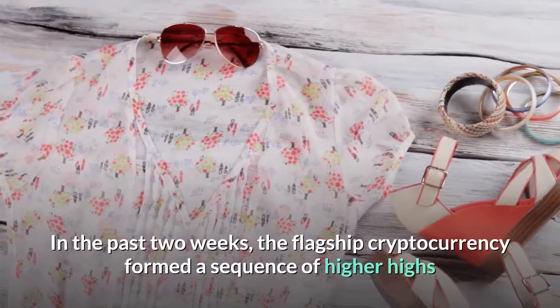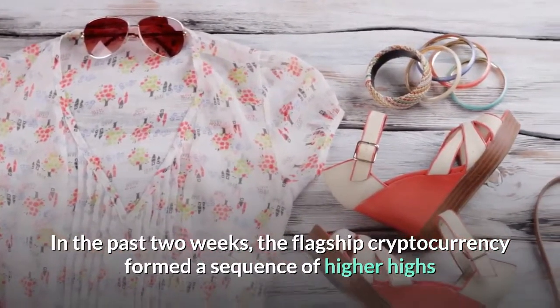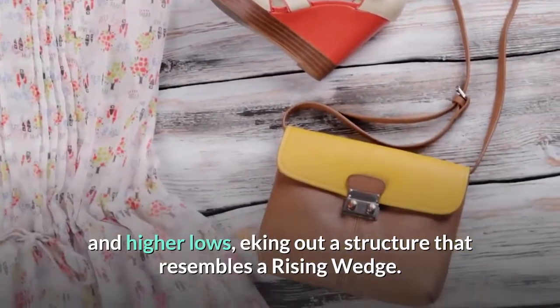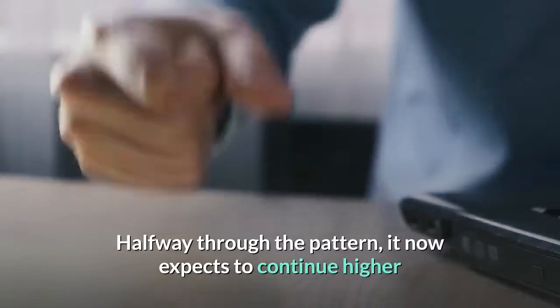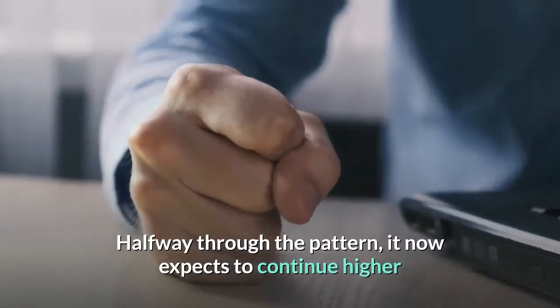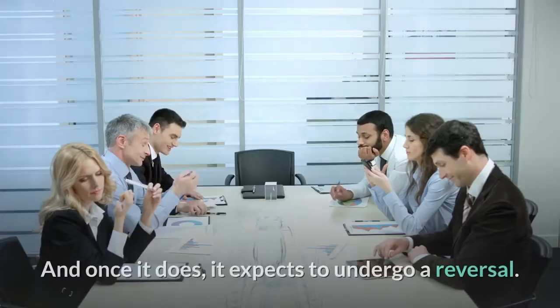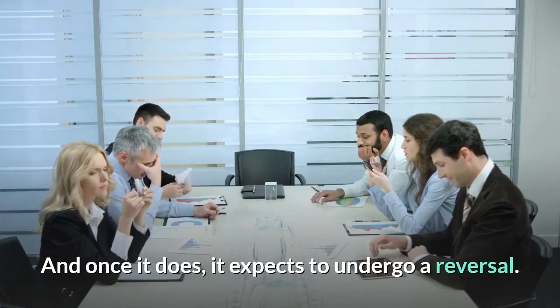In the past 2 weeks, the flagship cryptocurrency formed a sequence of higher highs and higher lows, eking out a structure that resembles a rising wedge. Halfway through the pattern, it now expects to continue higher unless it hits or closes in towards its apex. And once it does, it expects to undergo a reversal.